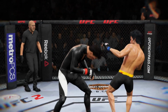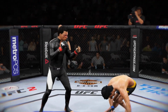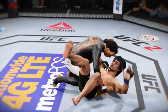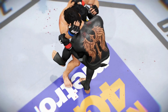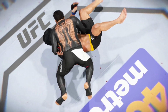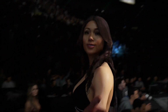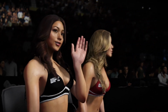Here's a perfect head kick. And here we see a perfectly executed trip. And let's check that out from a different angle. What a great round. This fight is really shaping up. The lovely Ariane here tonight inside the MGM Grand Garden Arena in Las Vegas, Nevada.